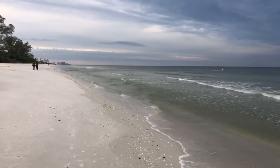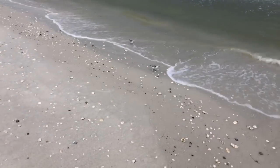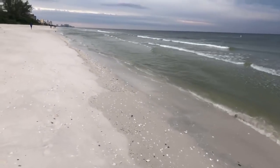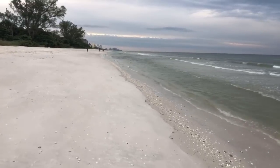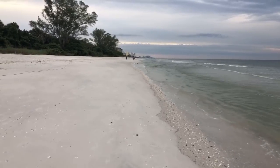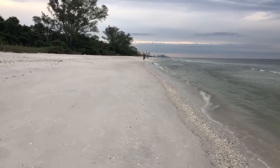Take a little stroll on the beach this morning, see what we find as the tide comes in. A couple little sandpipers right down here in front of me. Behind me, a little further up the beach to the north, I saw one of our great blue herons. Hopefully it will still be there when I turn around and walk back up the beach. Haven't seen one of those great blue herons in a couple weeks.